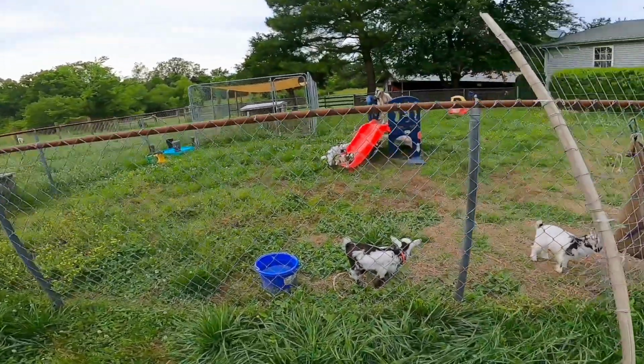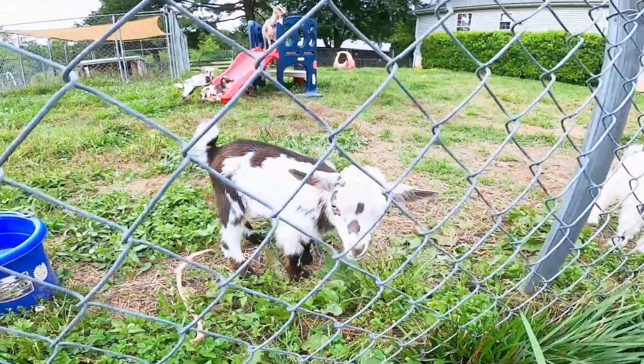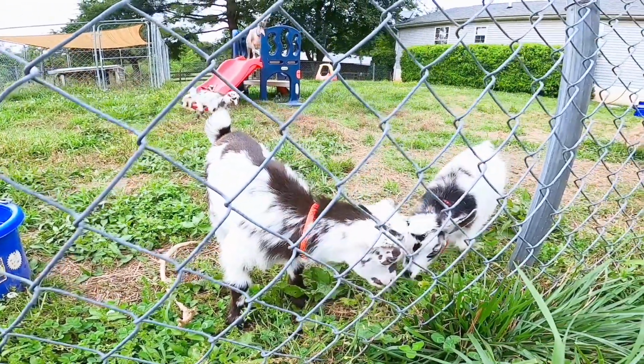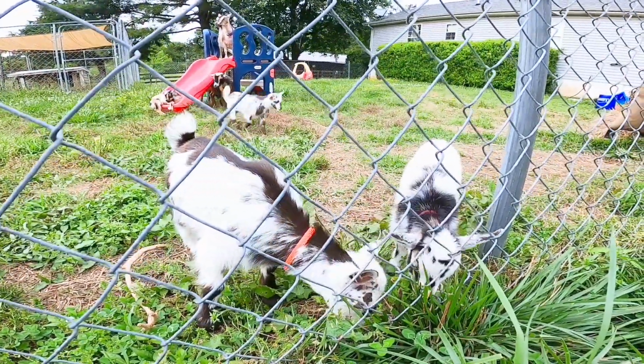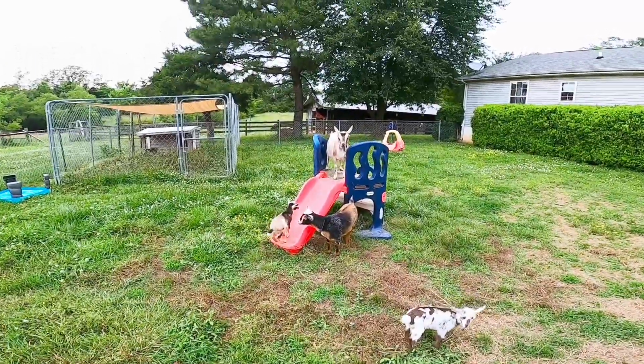What do you do? What do you do, Jethro? This is their first full day out in the yard. Get Calamity Jane there. Look at that goat. You ever seen her roll out? She stood up.